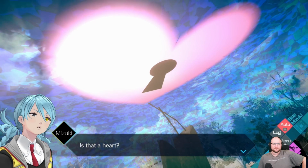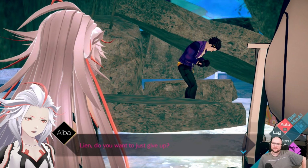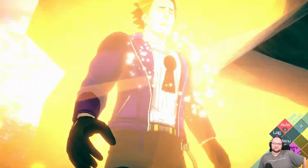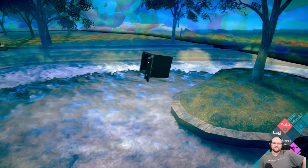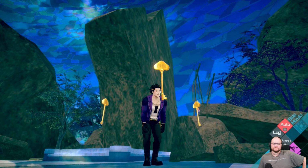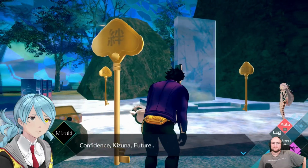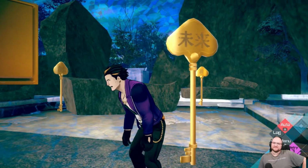Is that a heart? Maybe it symbolizes Lien's love. That is the deed of a big heart. Do you want to just give up? I... We've gone full on Kingdom Hearts here, aren't we? To what? Confidence, Kizuna, future. I'm guessing that one's future.